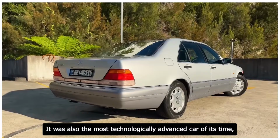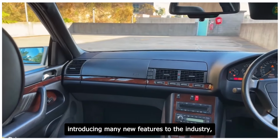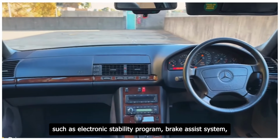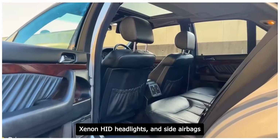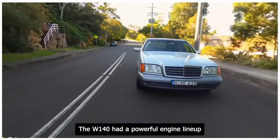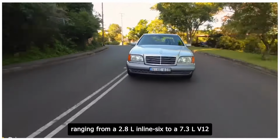It was also the most technologically advanced car of its time, introducing many new features to the industry, such as electronic stability program, brake assist system, xenon HID headlights, and side airbags. The W140 had a powerful engine lineup, ranging from a 2.8L inline-6 to a 7.3L V12.